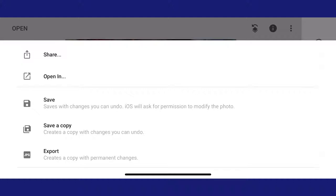The save option allows you to save the image that's already living in your smart device with all the filters and effects applied to it. Now, if you are editing an image that's in the cloud, hitting that save button will create a duplicate image and store it natively in your device with the effects and the filters applied to it. If you want to just save a copy, you can do that as well. And that will retain the original without the effects. Now, if you want to make your effects permanent, you can export the image.